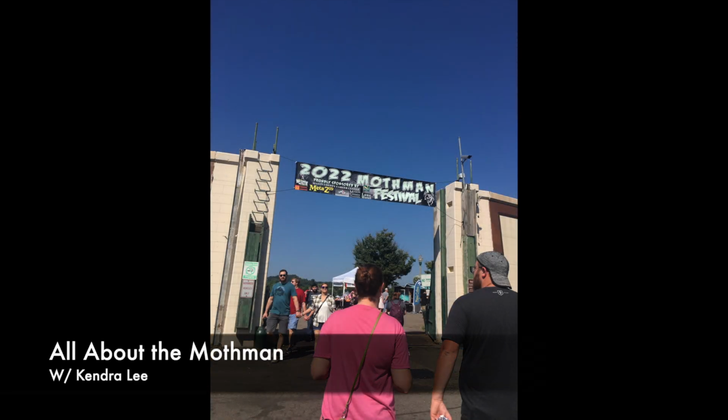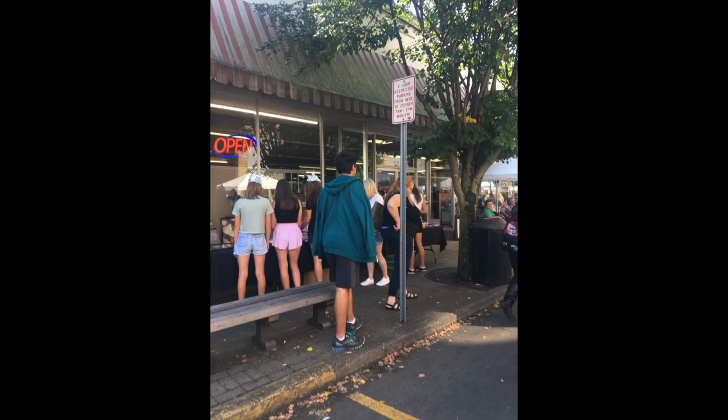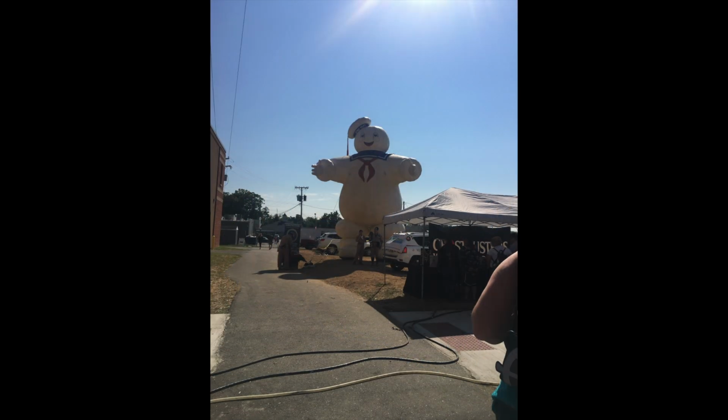What's the Mothman? I was wondering the same question when I was 5 years old. Hi, I'm Kendra Lee, and you're going to be hearing all about the Mothman. So in our little town this weekend, we had what was called the Mothman Festival, which is designed to celebrate the Mothman and just get to know him. People from all over the world came, and What's This Scoop sold out of ice cream for the very second time in its history. A lot of people have been wondering what is the Mothman and how did he get into Point Pleasant. I don't know all the facts, but I know the facts that I was told. So let's get with it.